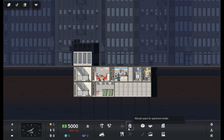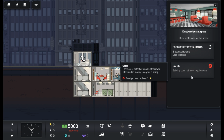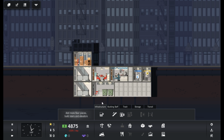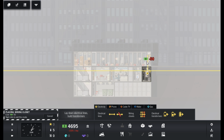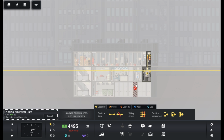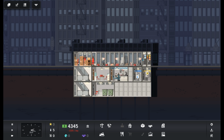And we can apparently have no offices available. And we can put retail in a little bit later. I'm going to start with a food place. In particular, that food place. But we should also extend this so that we can put in electricity, because electricity is probably going to end up being quite important. Alright, so water and electricity for our restaurant. Exit that.